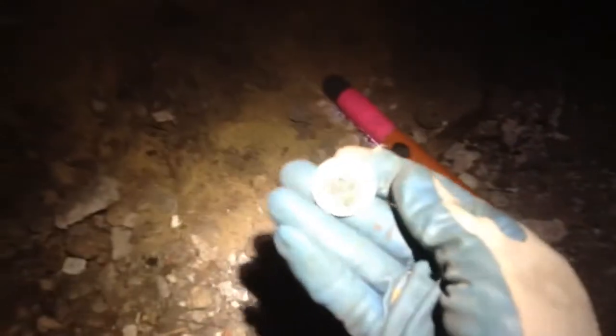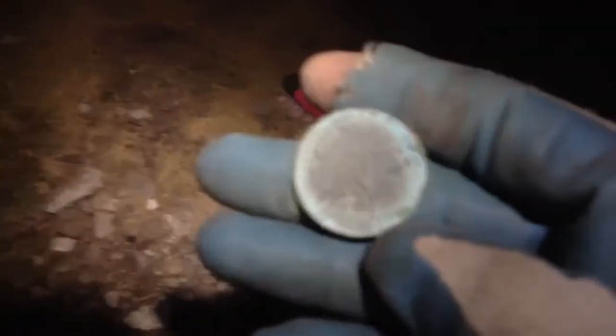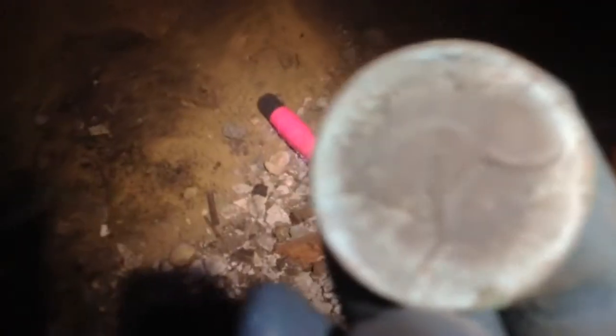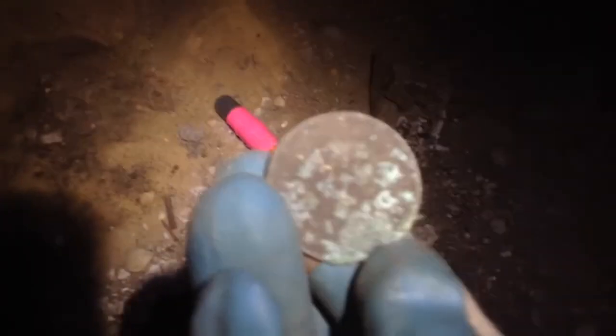So, it's up near. Oh, look at that. Oh! Kangaroo penny. It's 1942. You see that? Live on camera too. Awesome. The light went out, John.